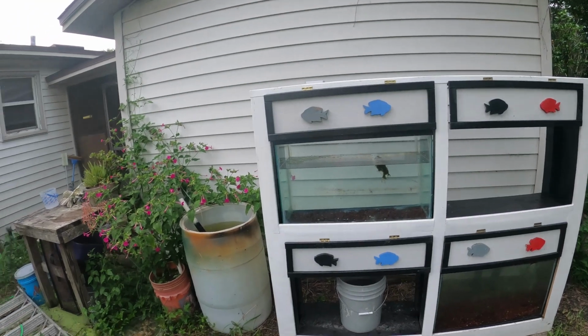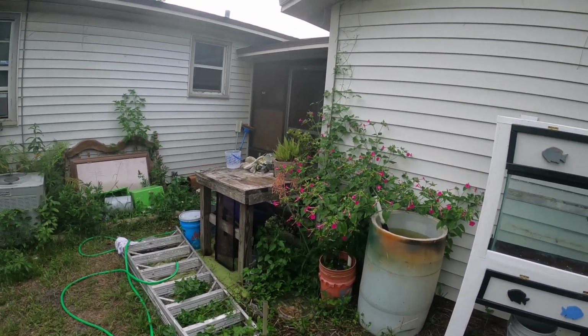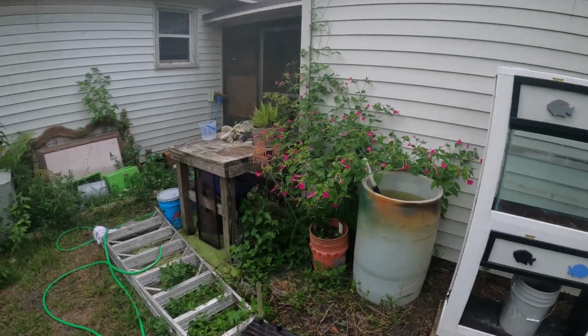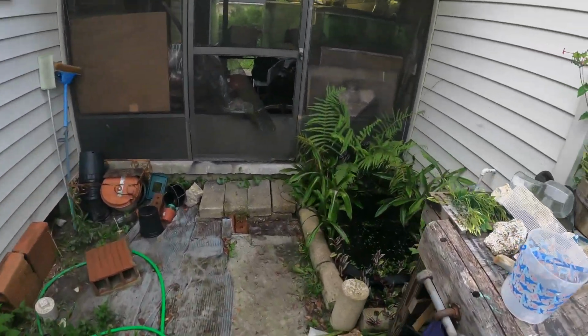There it is, guys. Future projects that are going on right around the house. This will hopefully be cleaned up next time I show y'all it. 150 on the side. I still got my rocks laid out. Told you I have tadpoles everywhere.